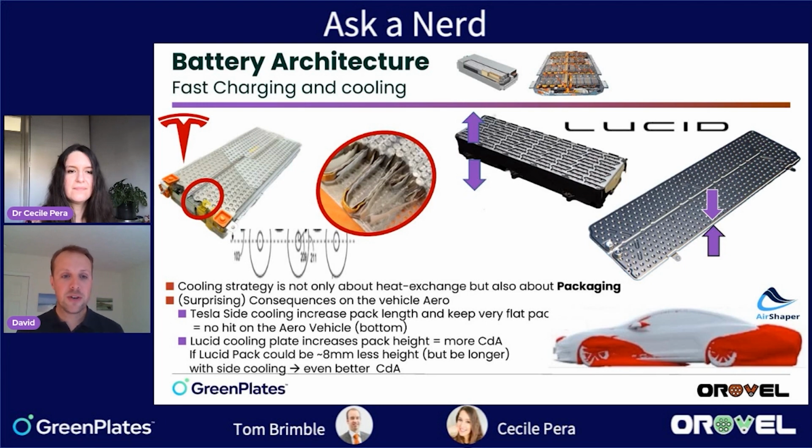Sure. So one of the benefits of choosing the right cell for your application is that these higher performance cells actually have a lower internal resistance. That gives you an immediate benefit in the heat generation of them.